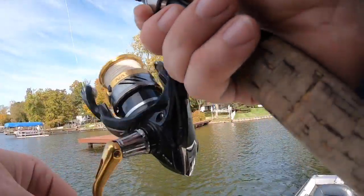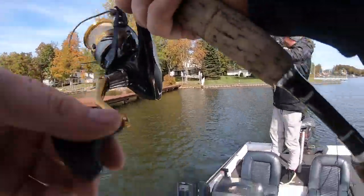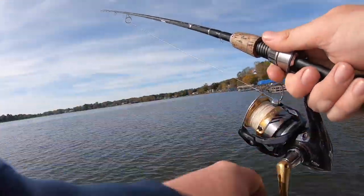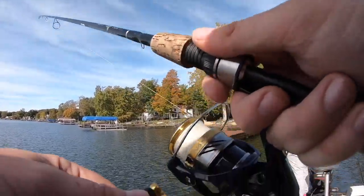You got one? Is it a smallie? Oh, it was a smallmouth. It's like a 2 or 3 pound smallie. All right, well, that was the first lake smallie, and we've been here for maybe 10 minutes.